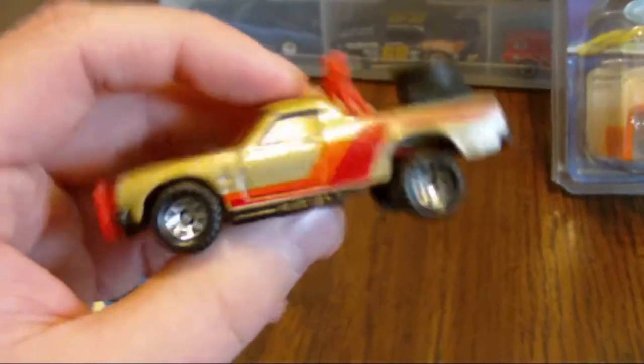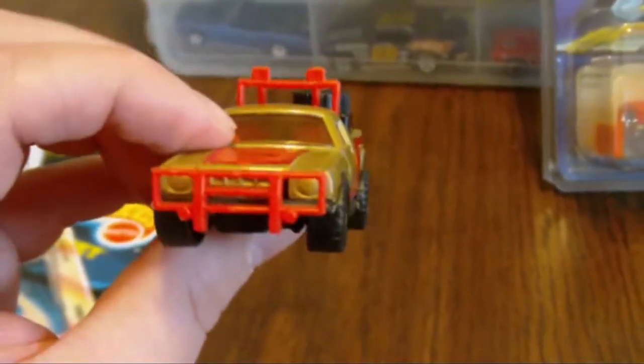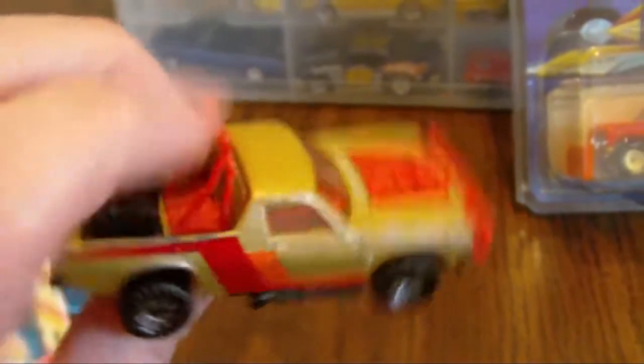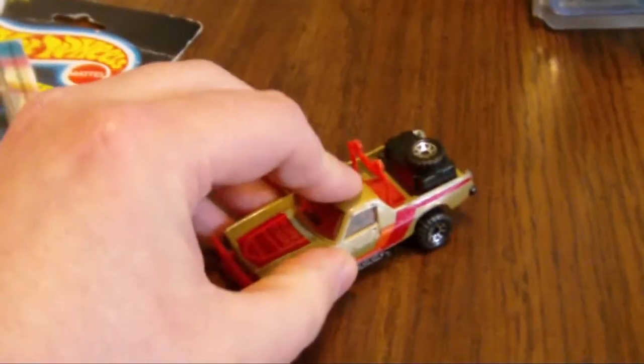The Rough Trek Matchbox. This car I had as a kid. It's all complete. Got the roll bar, the push bar, the brush guard, spare tire. Pretty much mint. So glad to have this in my collection. Unfortunately, no suspension.